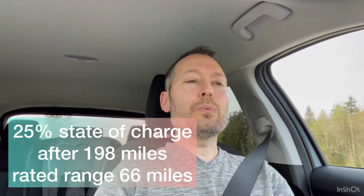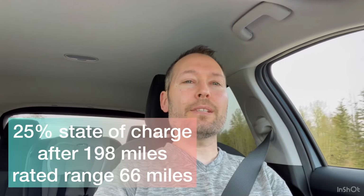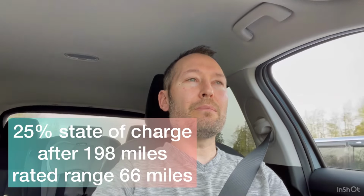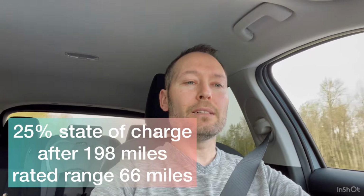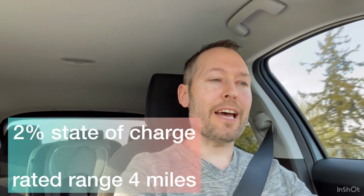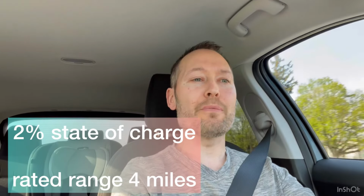After 198 miles, we have reached 25% state of charge, and the car says that we have 66 miles of rated range remaining, and the miles per kilowatt hour is 3.4. All right, state of charge is now 2% with 4 miles remaining. I'm exiting the freeway and heading for the Electrify America charger.